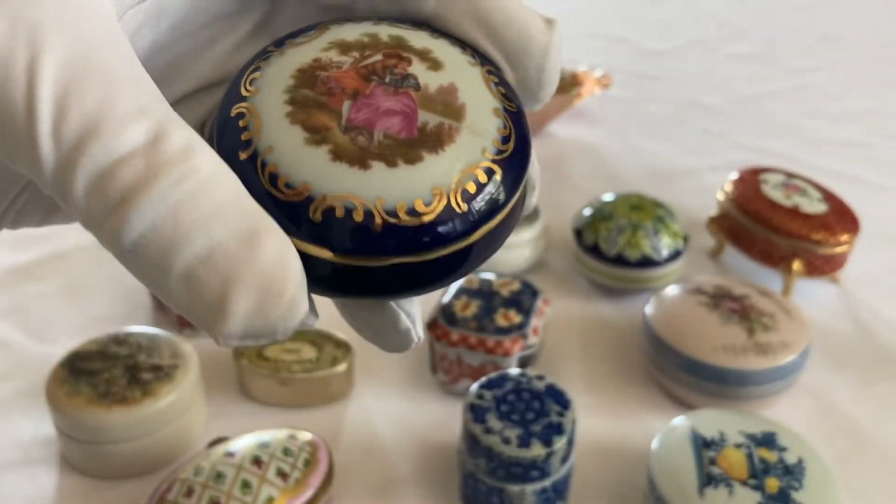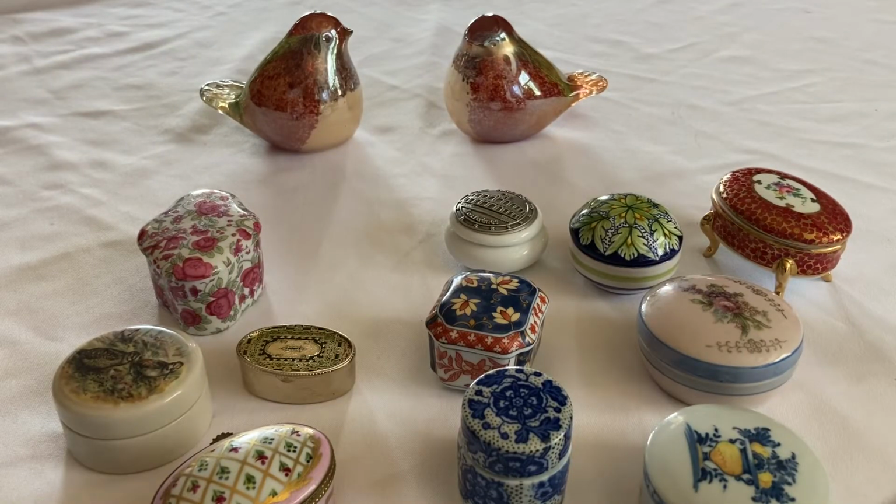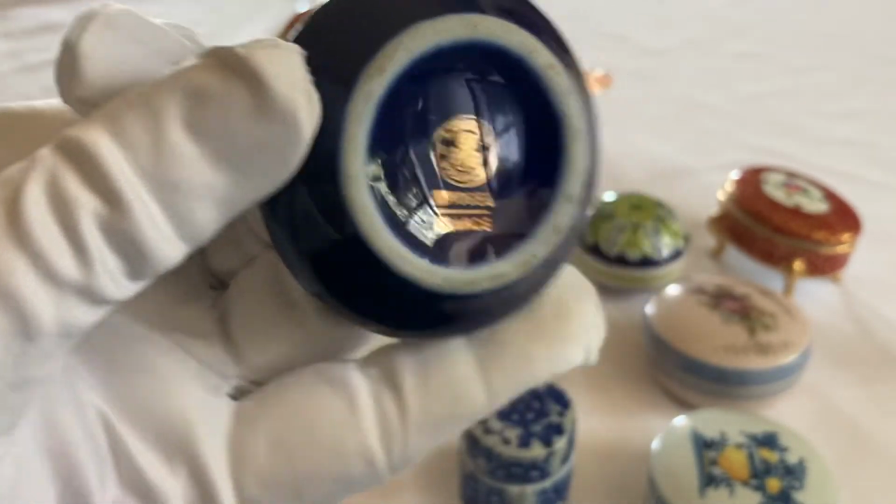So when you're talking about Limoges, one of the things to recognize, you can show the stamp. Careful of that lid, because they pop right off. So you almost want to take it off and then flip them. But that's a nice stamp. Very gold.